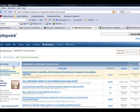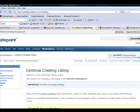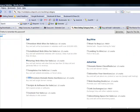So you could just create new listing, and then just log into your account. And then just go through creating your listing. So just create whatever you have to offer, whatever your service might be. And you can notice what the price is. So you advertise your services, it costs 10 credits, which is the equivalent of $10.